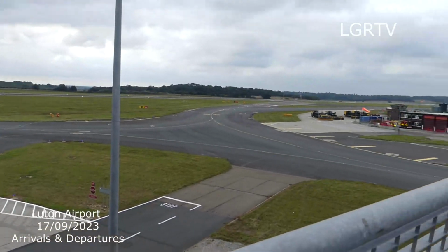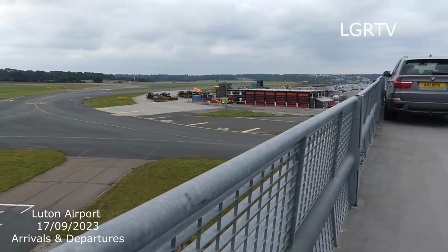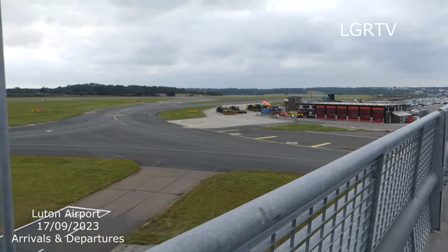EZ24 Alpha Quebec, once you're on the glide path, speed 165 knots for 5 miles. He's clearly looking for something out there, isn't he? EZ24 Alpha Quebec, mate.